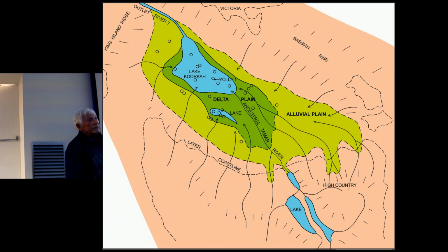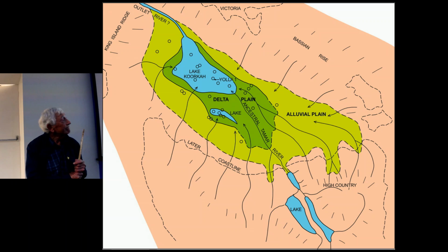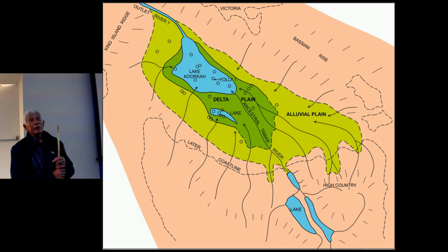I did a rough calculation of how much material is in here. It's 10 kilometres deep. This thing has subsided 10 kilometres. That's a huge hole. And it's 350 k's long and about 150 wide. You multiply that out, you get a value of over 100,000 cubic kilometres. An enormous amount of material which had to be supplied, carried in by these rivers, of which the ancestral Tamar, draining all of this country in here, was probably the biggest. So the Bass Basin is a bit of a forgotten piece of geology, really, because we can't see it, but it's so important.